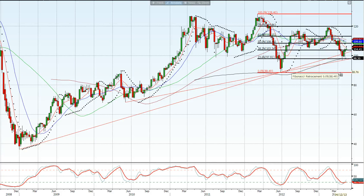Daily chart, we're getting a little bit overbought, so maybe we've gone far enough for this week. Maybe a little pullback, but nothing too serious, I don't think.